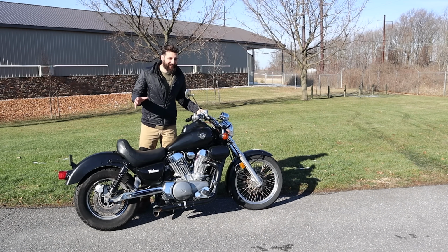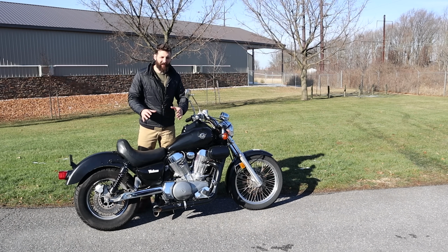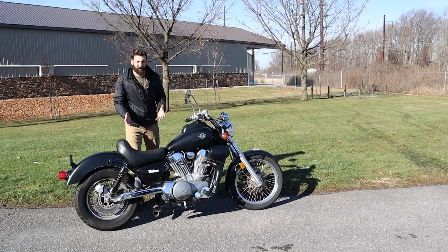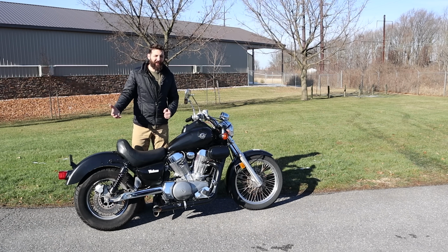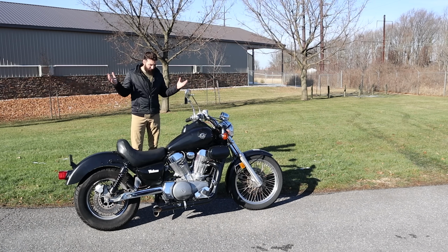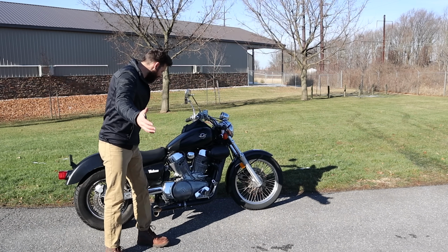Someone had this stupid idea that they're like, no, I gotta make it custom. I gotta make it my own thing. I don't know what they were thinking. I'm gonna make it a bobber or something dumb. You take a cruiser bike and try to turn it into something it's not, and you make it this Frankenstein of a monstrosity. But it keeps on getting worse.